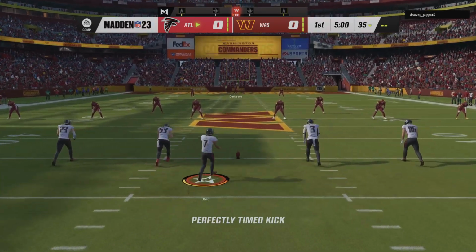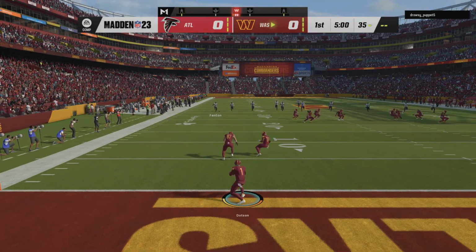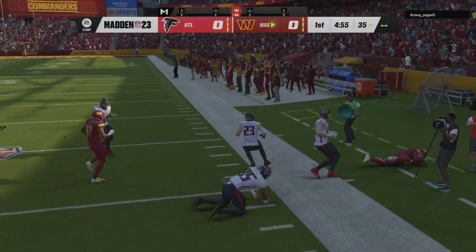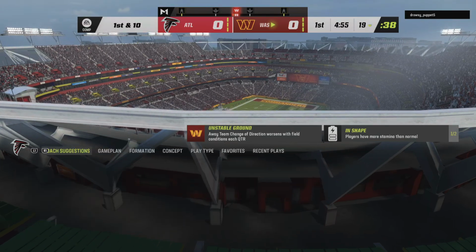Set to go. Younghoe Koo ready to do the honors. And we are underway from FedEx Field. This taken in at the goal line. And he's going to be out of bounds here as the run back will leave him shy of the 20-yard line.